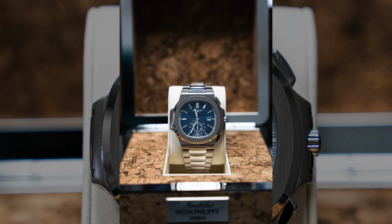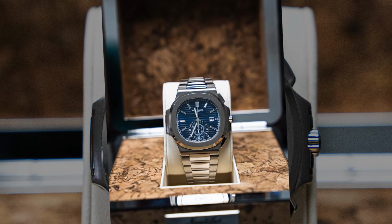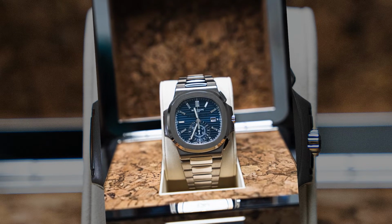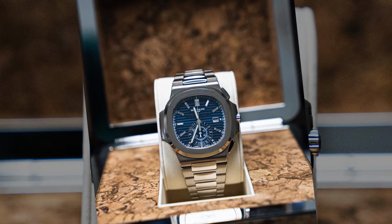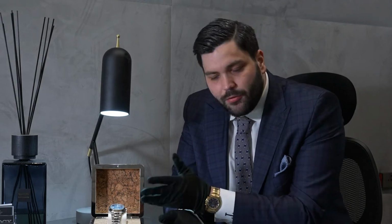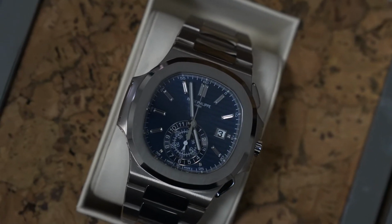Also, in addition to this, being an anniversary piece, it comes with this corked box, which I know doesn't look like much, but pays homage to the original box that came with the original Nautilus back when it was first released in 1976. People who don't know about this may think a watch of this caliber and of this expense only coming with a cork box, but really it's all about the history of the watch and how special this piece is. I think it was a really nice touch what they've done here.